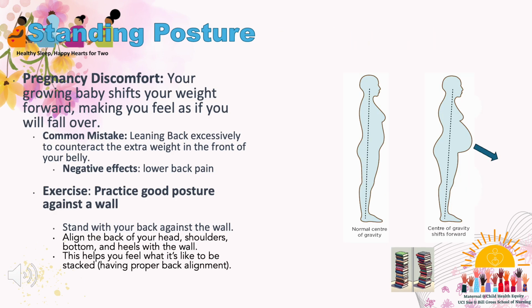During pregnancy, your body's balance shifts forward due to the extra weight in front of your body from your growing baby. This might make you feel like you're tipping forward. A common mistake is leaning back too much, which can lead to lower back pain. To help with this, try practicing good posture by standing with your back against a wall. Make sure the back of your head, shoulders, bottom, and heels are all touching the wall.